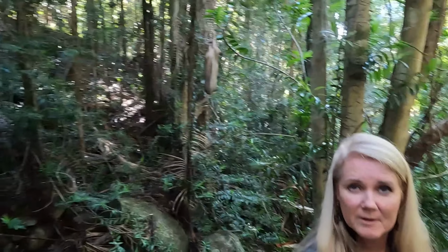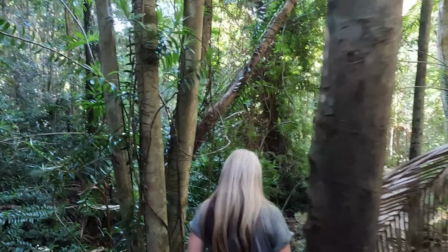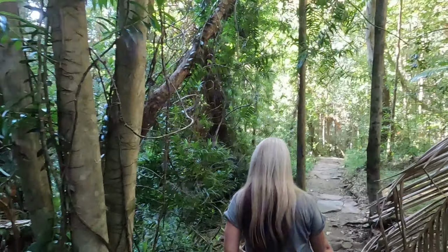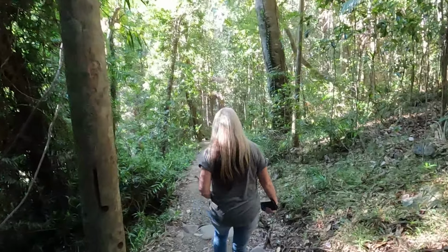So we're about half an hour from Maleny. We're at the Buderim Waterfalls. And what was the name of the reserve? Edna Walling Reserve. And there's a beautiful waterfall at the end of a precarious path full of trip hazards and rock climbing. Anyway, we'll take you down there so you can have a look.